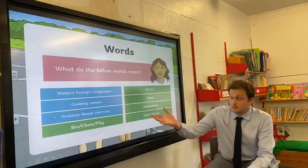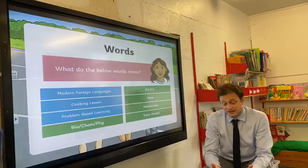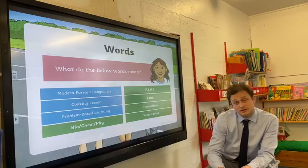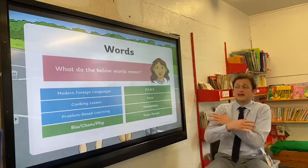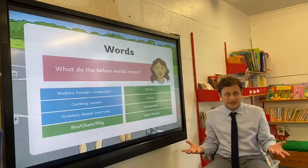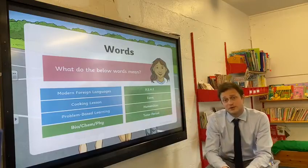PBL, problem-based learning. We do this a lot actually in things like maths lessons, science lessons, you might have PE lessons where you have to solve a problem, but we do it in a variety of learning anyway here. So that'll be something that you'll continue to develop at secondary school.